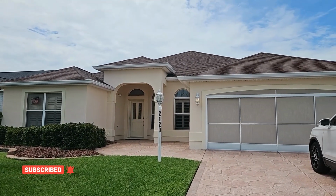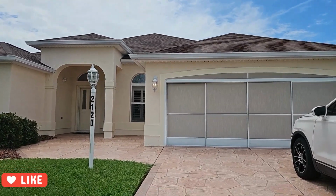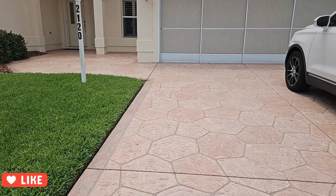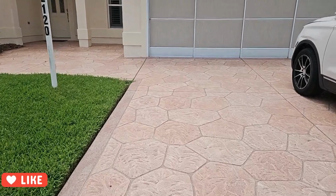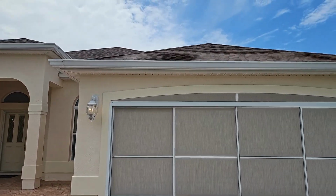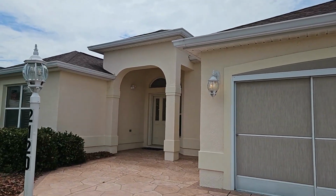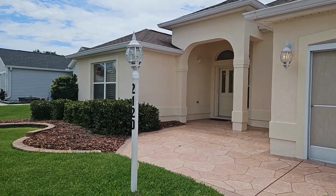As we walk up to this home, it is a block and stucco home. You will notice that the driveway is concrete, but it does have a pattern to it. It is very beautiful. It does have a two-car garage. This is an extended Gardenia model. This is a designer home.